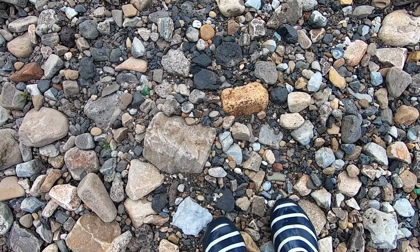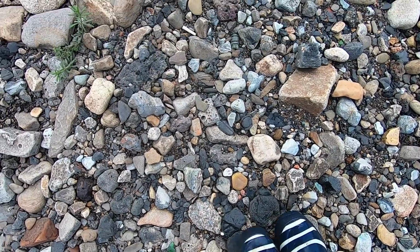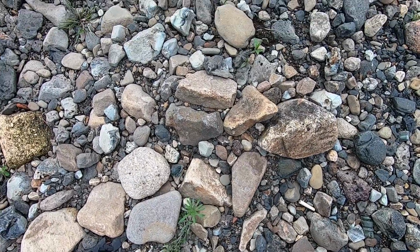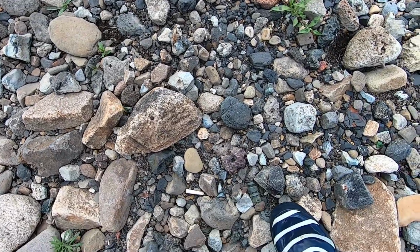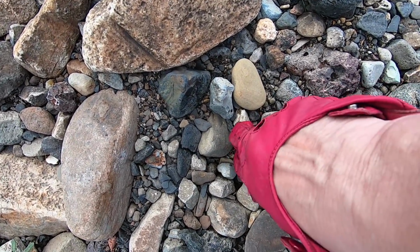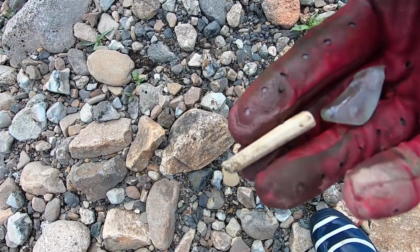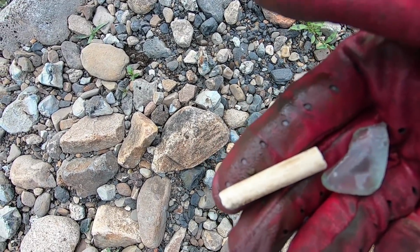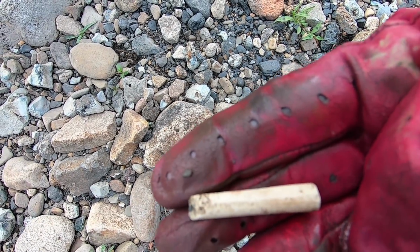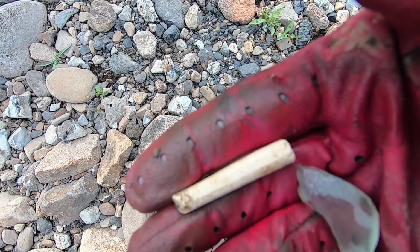Oh, I've just spotted something. Let's see if you can spot it. And is it what I think it is? Where was it? Oh, do you think it's a bit of pipe stem? Oh, I think it is. Oh, yes, what a lovely piece. That's a good 1.5 inches, which is quite a nice size for around here. Oh, I am so pleased. You know me, when I find a pipe stem, I'm over the moon. I find pipe stems even more exciting than river glass.